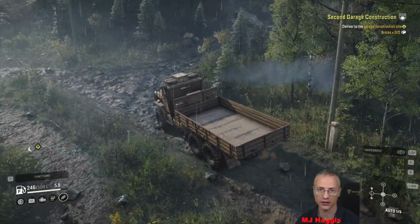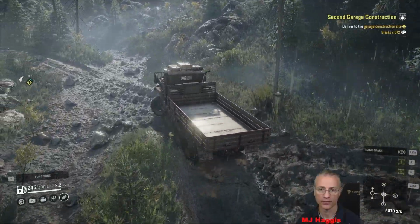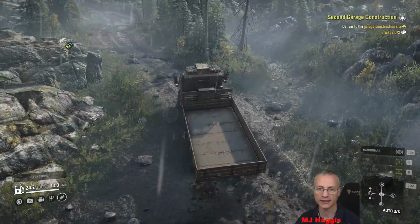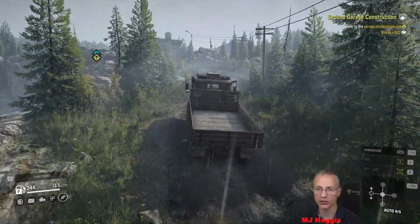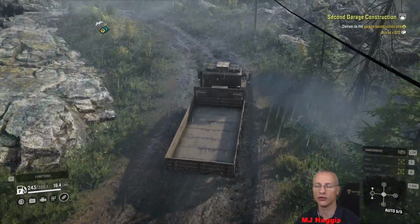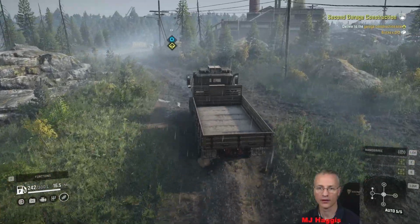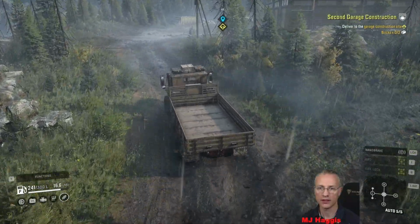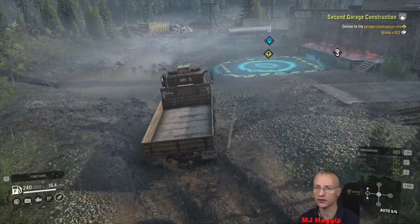I thought I was going to hit that telegraph pole. There's definitely less. There's more flex in the suspension, so your body is rolling over less, you know what I mean? You feel less inclined that you're going to tip over. It's the main thing. Right, okay, we're in.